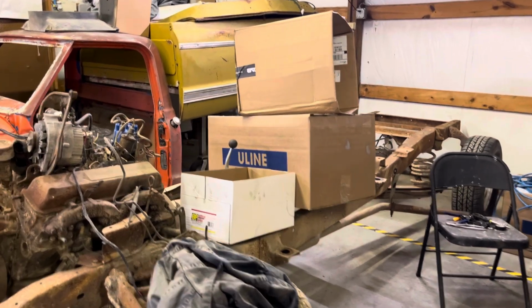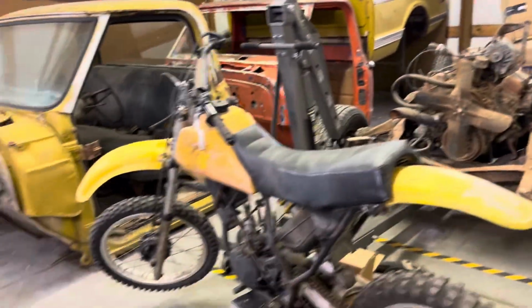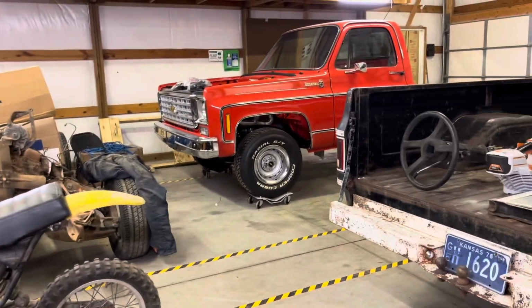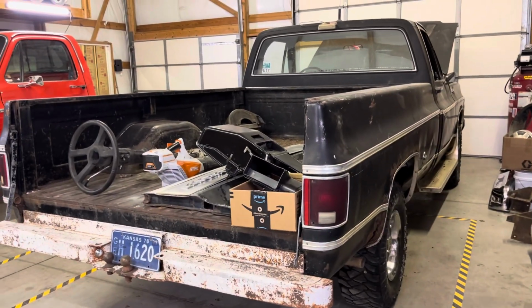So we got quite a bit of stuff going on in the shop. You know, when you're a one-man guy doing it with a little dude helping once in a while, it takes quite a bit, but it's fun.